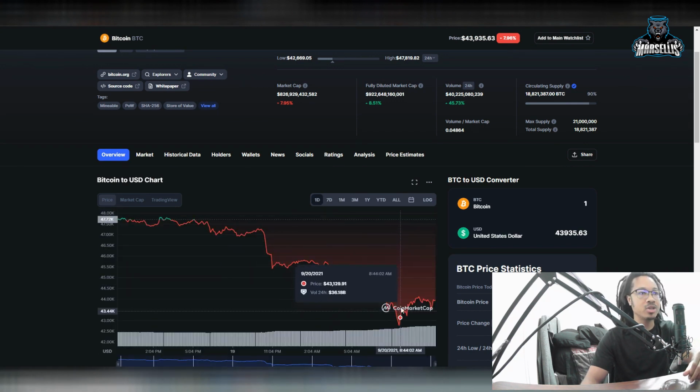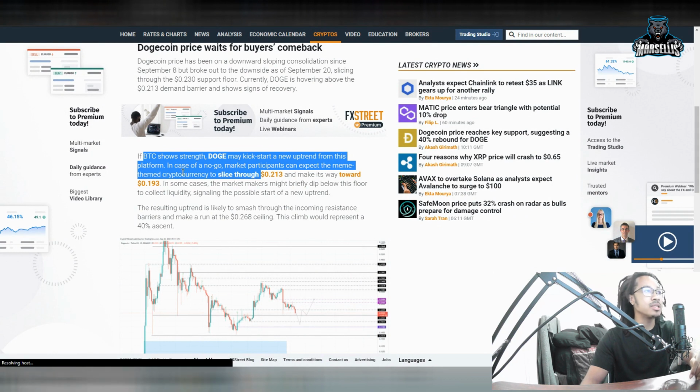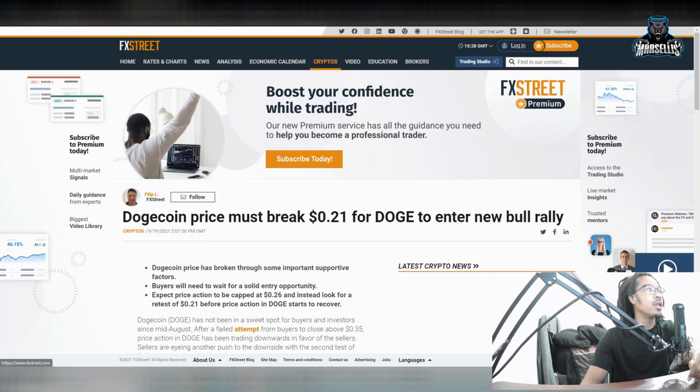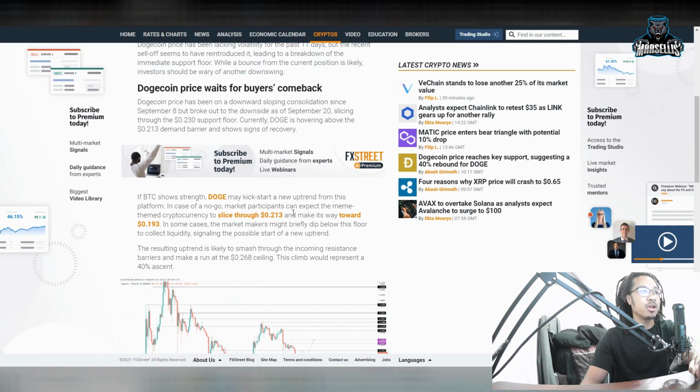So yeah, Bitcoin is starting to recover some. So we may actually go on an uptrend from here. It's quite possible. So over here, you can see in case of a no-go, and actually let me back out of here because I just now clicked that. So yeah, in case of a no-go, market participants can expect the meme themed cryptocurrency to slice through 21.3 and make its way towards 19.3 in some cases. The market makers might briefly dip below this floor to collect liquidity, signaling the possible start of a new uptrend.